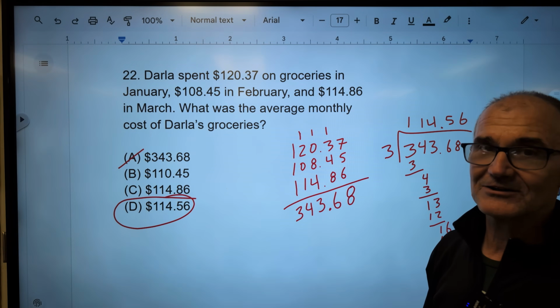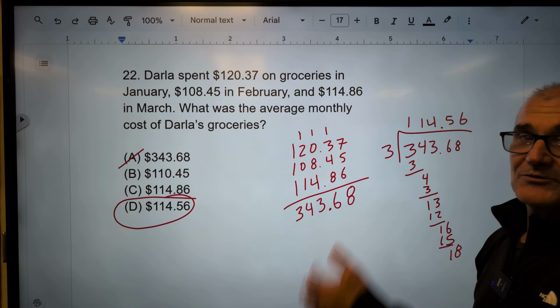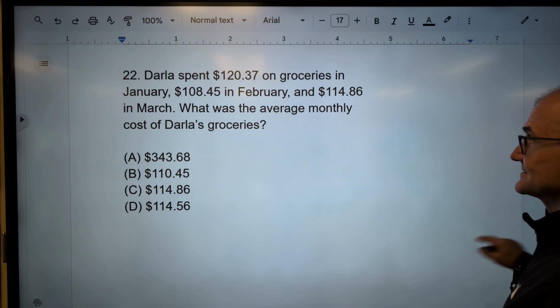I think you just had to do all those operations. Again, probably spending more than a minute on that problem. Hopefully I'll make that up somewhere else on the test.